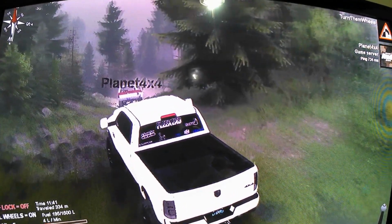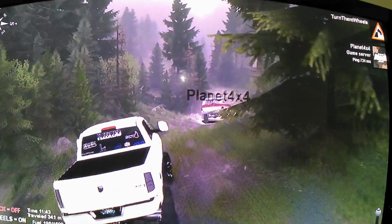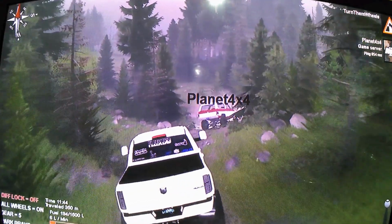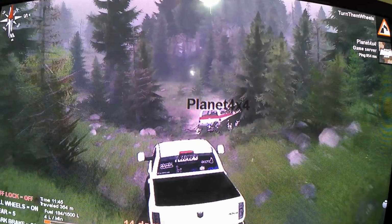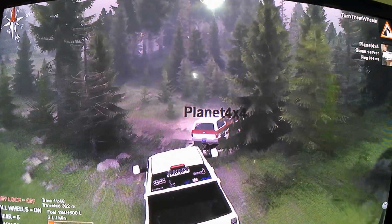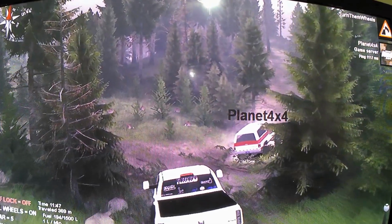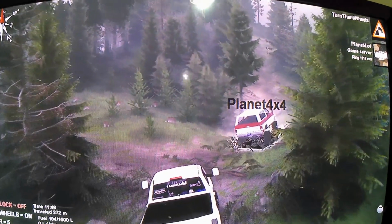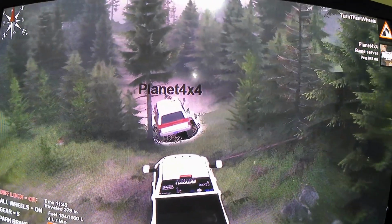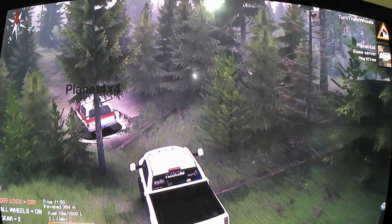Go up this little, a few rocks right here. A little incline. Oh, taking a little bit of damage. This Dodge is already having a rough day. Yeah, so we're gonna go down this little dip right here. Like there's a tree that fell down. There we go.